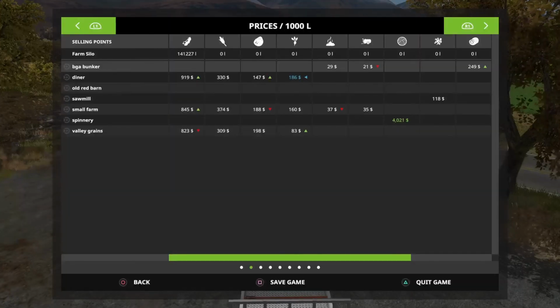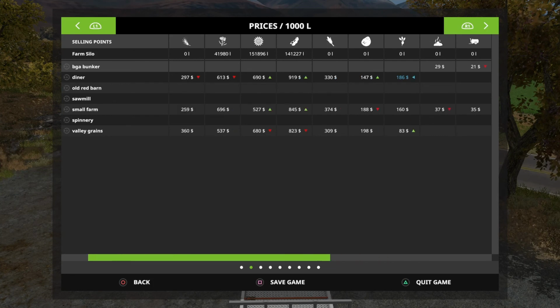So let's see. How are our prices looking? Our sunflowers are going up as well. And our small farm is actually recovering a little bit. We're up to 696. So that's starting to bounce back a little bit. Still climbing on the soybean there. So it's all starting to come together.